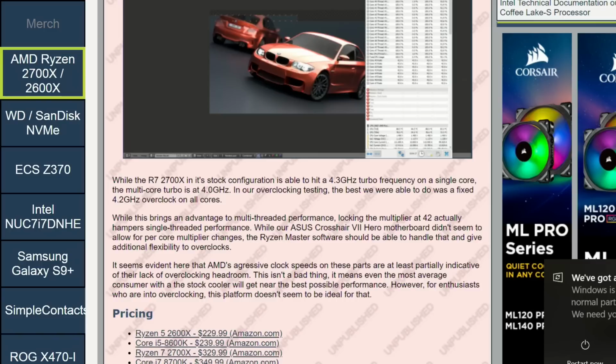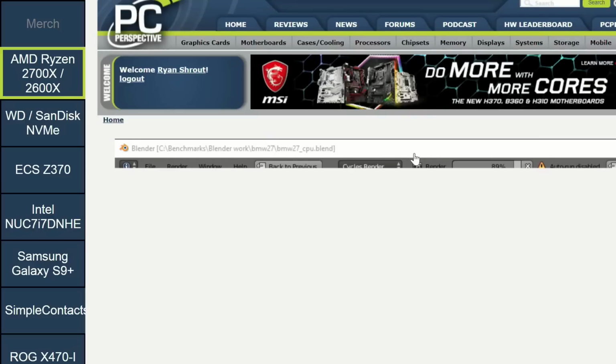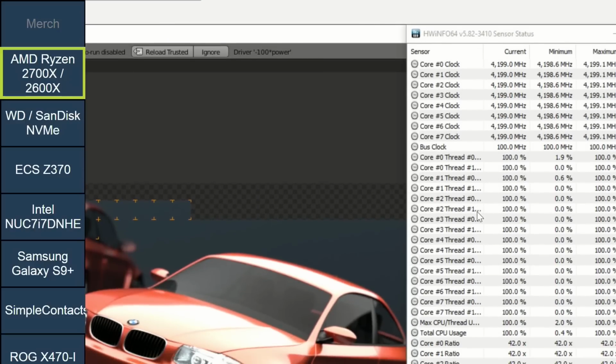And even locked at the 42x multiplier at 4.2 gigahertz all core running load, it was getting, I think, if you click on the screenshot, you can see, but I think it was like 87C on the H110. So it gets hot quick. There doesn't seem to be a lot of headroom here. It seems like 4.2 gigahertz.